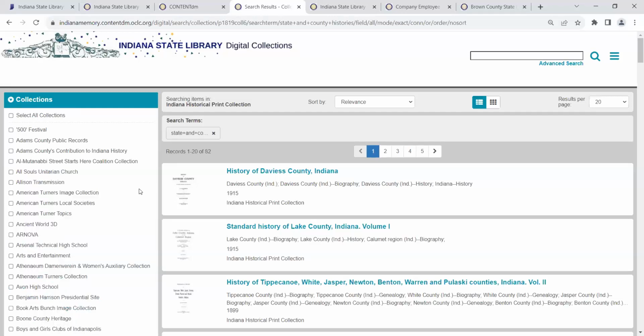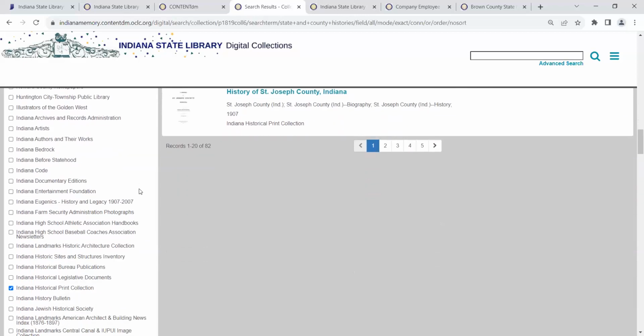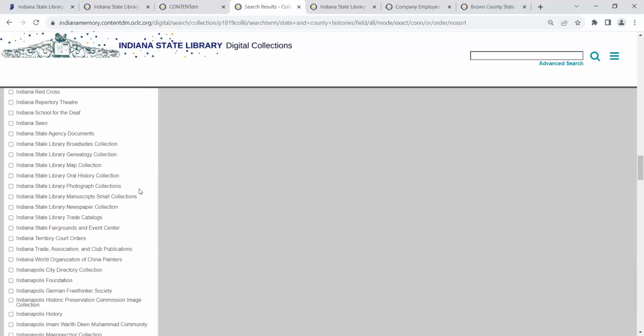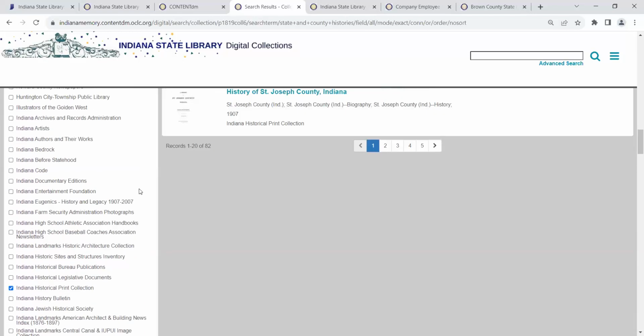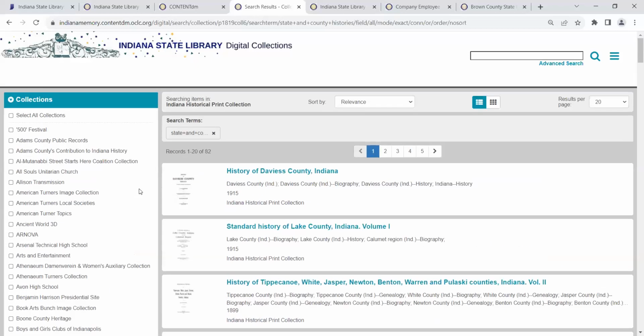you're going to see a lot of things that are not ours. The ones that are checked with a check mark are the ones that are our collections. And so far, there's the one collection that we're looking at. But if you notice, there are a ton of other collections. These are not all our collections. A lot of these are things that we host in our collections. So in other words, we have these hosted collections that come from the LSTA grants, where we will provide you with equipment to digitize your materials, and then we will host them on our website. A lot of these are places that may not necessarily be able to host their own collection. They may not have the manpower or the space to do so.